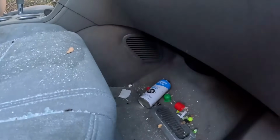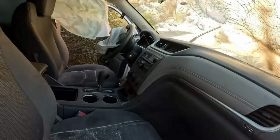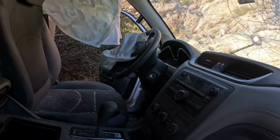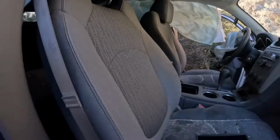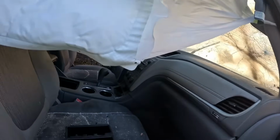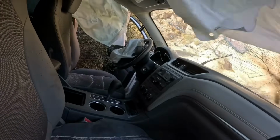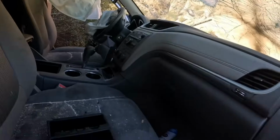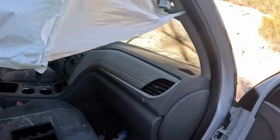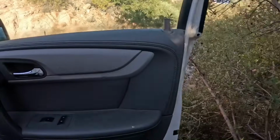There's the spray paint they used. I don't see the ignition messed up, but you never know. There's so many ways to start vehicles now, it's just unbelievable. I kind of want to pop the hood, but I don't know if I want to get in here and try to wiggle all the way over there. I'd have to take all my gear off to do that.